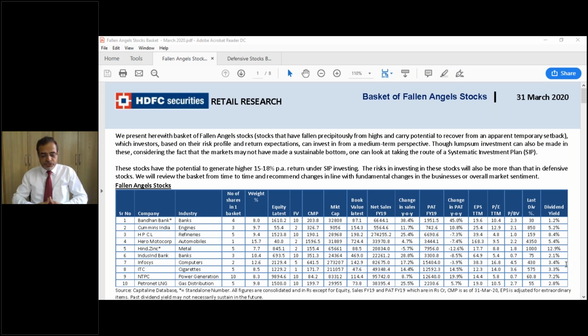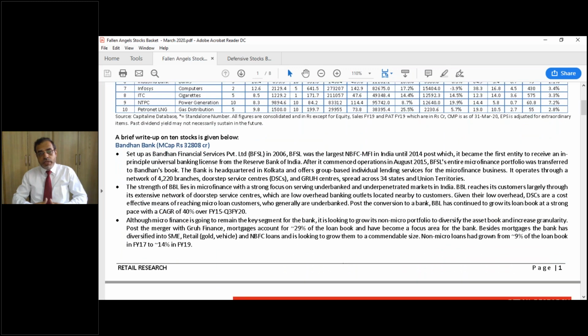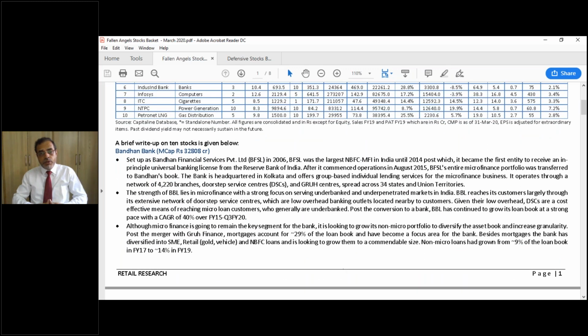Now, Bandhan Bank. There is a stress currently on the microfinance book. There is a risk of elevated NPAs, and because it is highly present in Assam and Northeast, because of the recent disturbances there, the possibility of slippages has increased. Now, all these 10 stocks have proven management quality or trustworthy management quality, and that is why they have been included here.